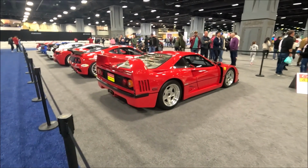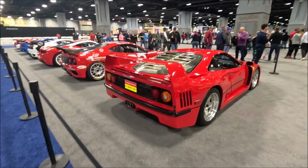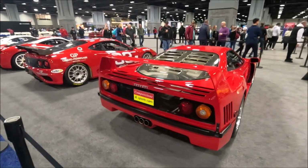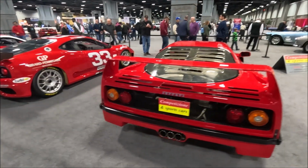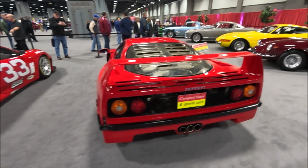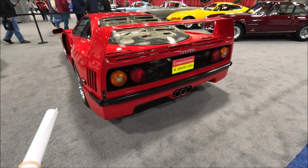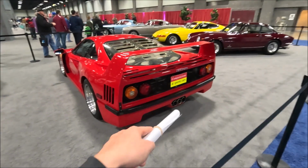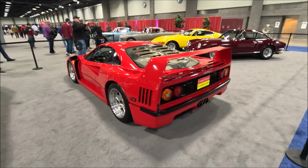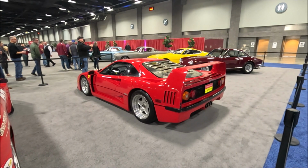So here's the back view of the F40. Definitely I do prefer the front end look of the F40, but of course the back view of this thing definitely looks very good as well with the nice spoiler there. And you can see pretty much every single part of the engine here. You can see the see-through engine compartment right there, and you kind of have like the grill in the back that you can basically see everything in there. So you also got the tri-exhaust in the back too. So definitely a very good looking car, especially for its age here.